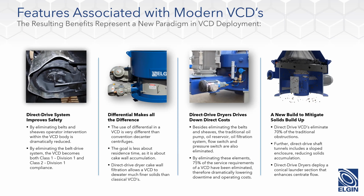In fact, when you look at the history, and I must admit, digressing a little bit as an organization that actually does sell equipment and spare parts, 75% of the service requirements when it came to our classical vertical cuttings dryers were the oil pumps, the oil filter, the flow switch, or the pressure switch. These things require constant support and maintenance, including, of course, the belts. And by eliminating all that, 75% of the service requirements have been eliminated on a dryer.